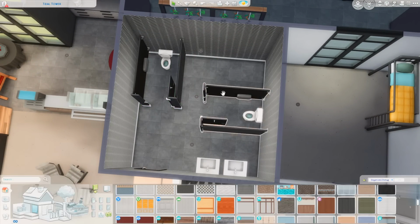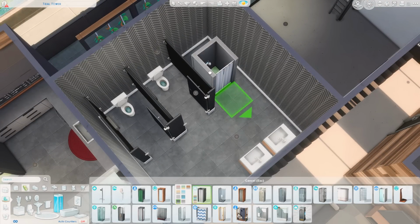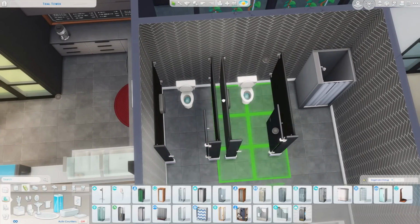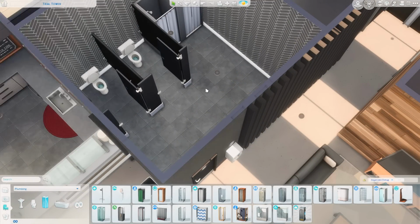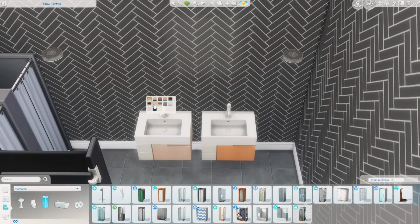But first, we're working on the bathroom, trying to come up with a good layout to have the stalls and the showers. I'm going to be nudging everything around, trying to make it fit. These are the showers that are actually from university as well, so they don't have embarrassment if your Sim comes out of them. There's a couple of those in the game.